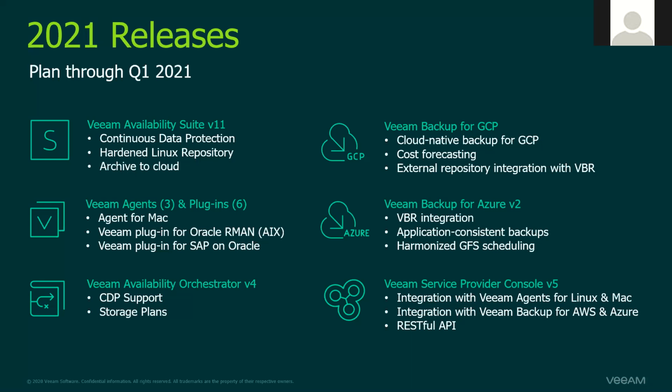Veeam Backup for GCP. So we've talked a lot in the last year about Veeam Backup for Azure and Veeam Backup for AWS. Now we have that functionality for Google Cloud Platform as well. We have Veeam Backup for Azure at version 2, and that is now integrated with VBR, which means you can manage your jobs through the Veeam VBR console, and you can monitor them in Veeam One.